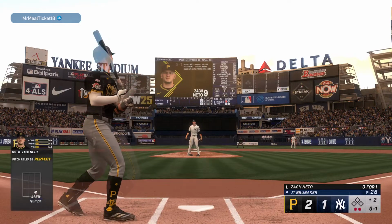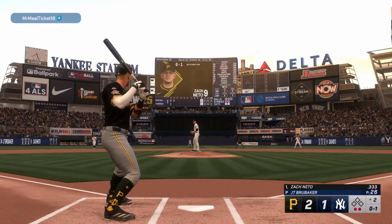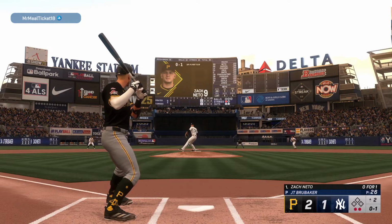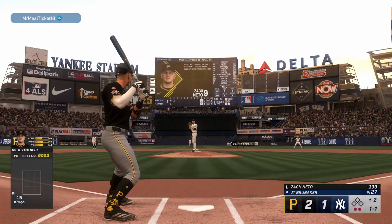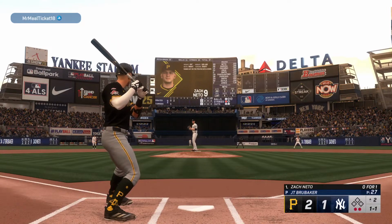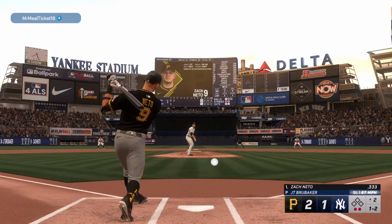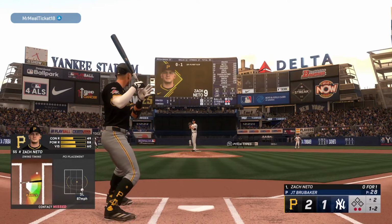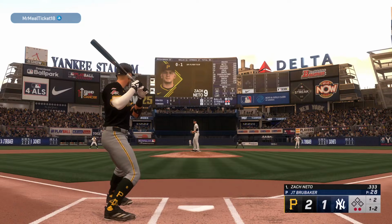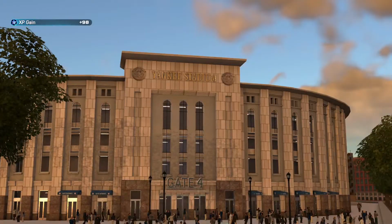Right through there for a strike. 0-1. That one almost got him. Yeah. Clearly he was sitting on a fastball right there and just ended up out in front of the slider. Hey, you can't fault him for his commitment. Now he's just going to have to battle with 2 strikes. Couldn't catch up to the heat.